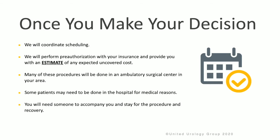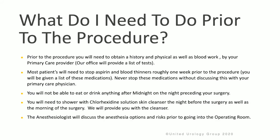Many of these procedures will be done in an ambulatory surgery center in your area. Some patients may require the surgery to be done in the hospital for medical reasons. You will need someone to drive you to the surgery and stay for the procedure and recovery. Prior to the procedure, it will be important to obtain a history and physical exam as well as blood work by your primary care physician.